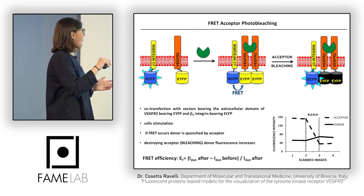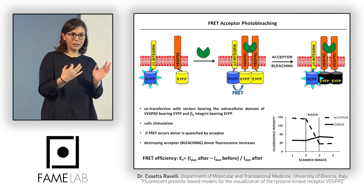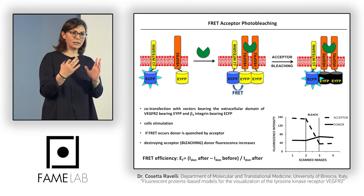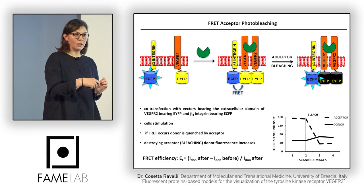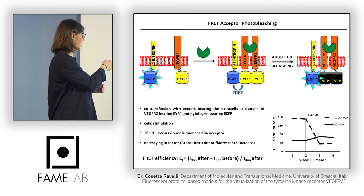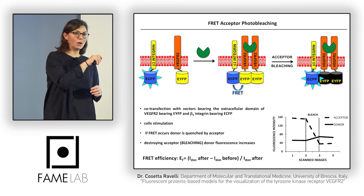It means that if you know that two proteins are interacting with one another, and FRET is occurring, when you completely bleach, remove, the fluorescent protein that acts as an acceptor, you will see an increase of the fluorescence of the donor. So we co-transfected cells with two vectors, one being VEGF receptor 2 with the donor, and beta 3 integrin with the donor, and the other being the extracellular domain of VEGF receptor 2 with the acceptor.